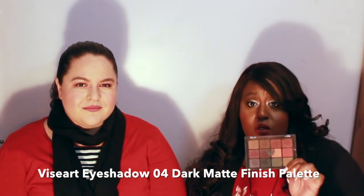It does not look special, but the quality of it is amazing. Absolutely amazing. Blends beautifully. I feel like you can pair this with anything, any shimmery eyeshadow. You just have your shimmery eyeshadow or glitter or whatever you want to use, and use this as your base to kind of get the eye look ready for it.